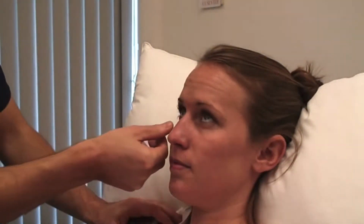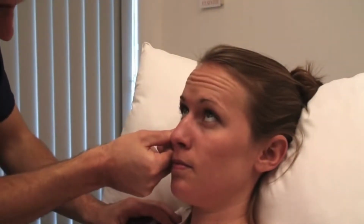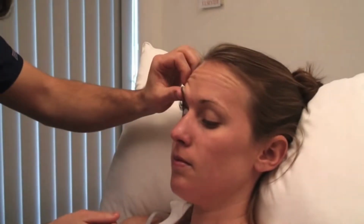I'm going to look in your eye. Look up for me. Under natural light. And down. Jaundice is a diffuse yellow discoloration of the sclera.